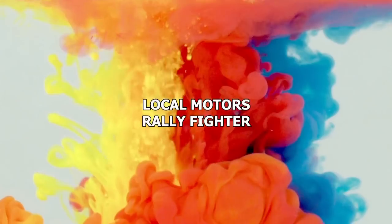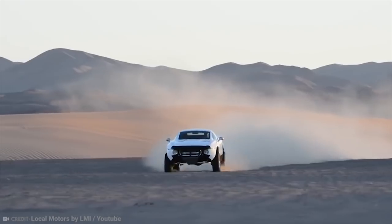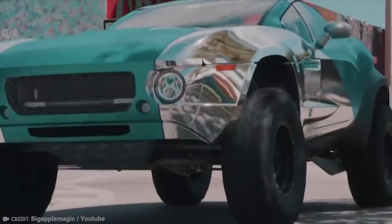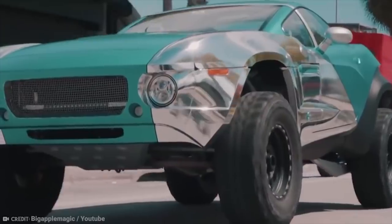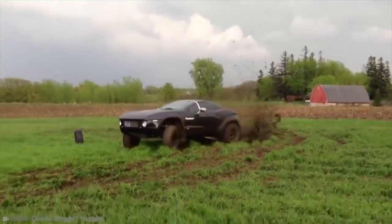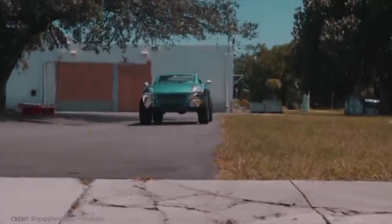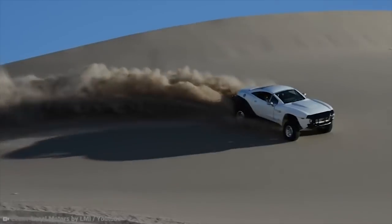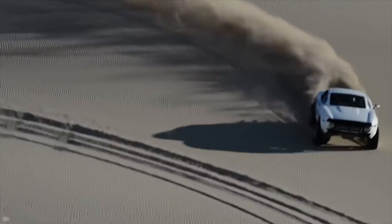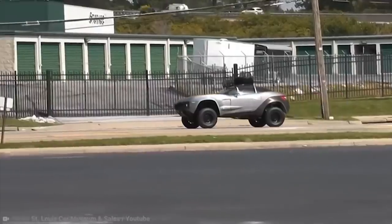Number 7. Local Motors Rally Fighter. The Local Motors Rally Fighter is the first car ever developed through co-creation, and all of you out there who are boiling with rage that all our cars so far have not been democratic enough can all pipe down, because here is the car built by committee, and thousands of voters all over the world called the shots on how this machine would look and what it would run on.